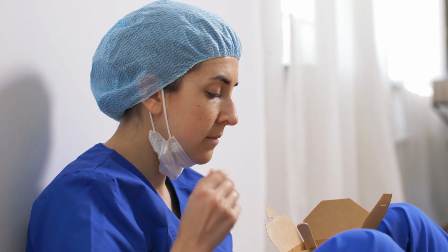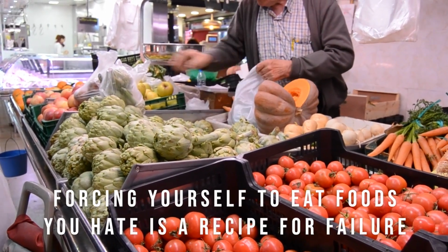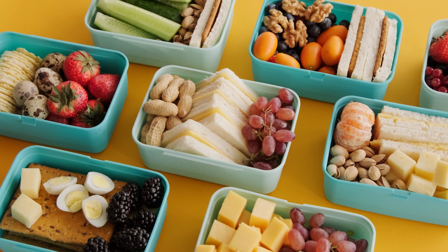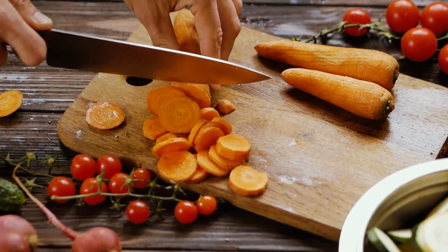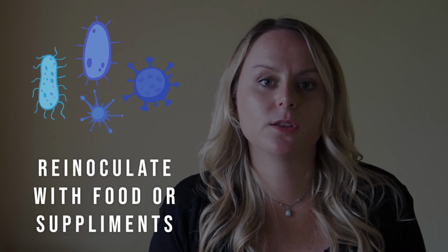I personally, when I was a busy floor nurse, I would like to keep these in my bag as a high protein snack, and then they're also rich with probiotics. You really want to make this journey as easy on yourself as possible. Otherwise, you really won't stick to it. You'll be like, this is too much. I don't want to do this. But if you start making just simple decisions each day, like packing a protein-rich and probiotic-rich snack, it will enable you on your journey to stay consistent with your gut healing. So again, that was Reinoculate. You can do this with probiotic supplements or get it through your food.